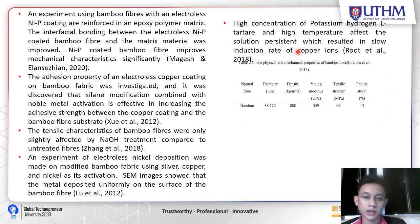Here are the physical and mechanical properties of bamboo fiber, taken from Ibrahim in 2015. The natural fiber used is bamboo, and the diameter can be attained from an average of 88 until 125 micrometer. The density of the bamboo fiber is 800 kilogram per meter cube. Young's modulus is 35.9 gigapascal, with 441 megapascal tensile strength, and 30% failure strength.